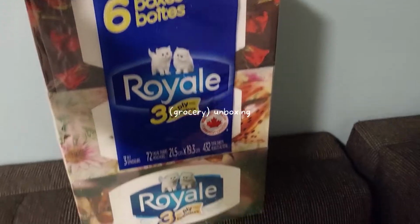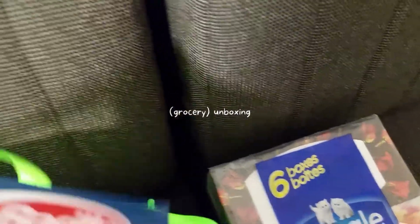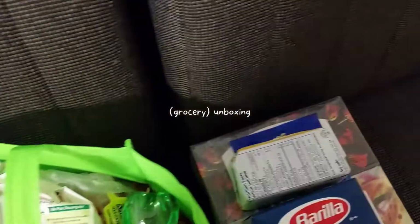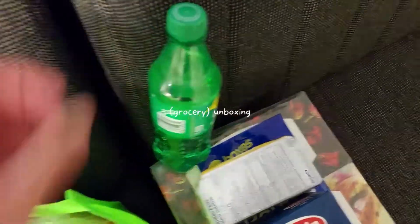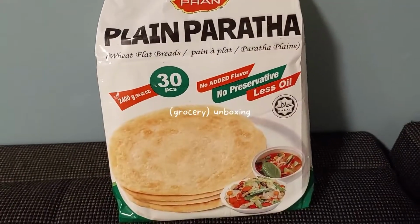We are back and it's now time for unboxing. So I got a pack of 6 tissue boxes. A box of pasta. Butter. A bottle of Sprite, which is my medicine for whenever I feel uneasy in the stomach. A pack of 30 frozen burratas.